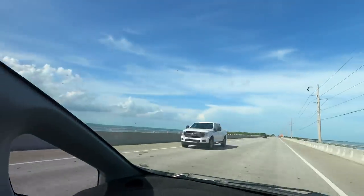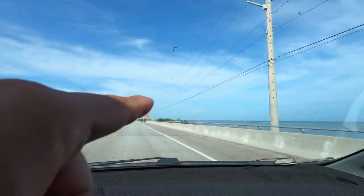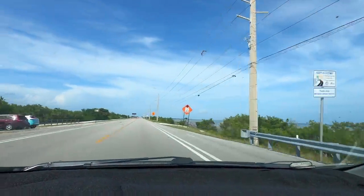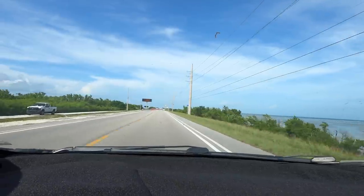Beautiful day here in the Florida Keys. Today I'm going to be showing you my island. And if you look out that direction, that's Marathon Keys, and that's where I live now. So we're just coming up on the 7 mile bridge. This is to the west of Marathon Key.